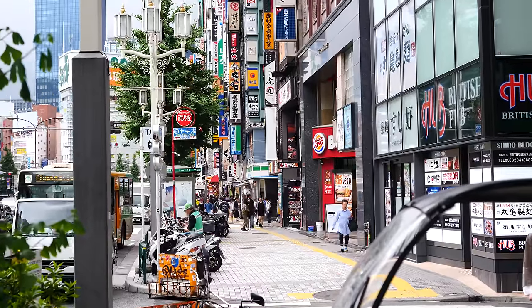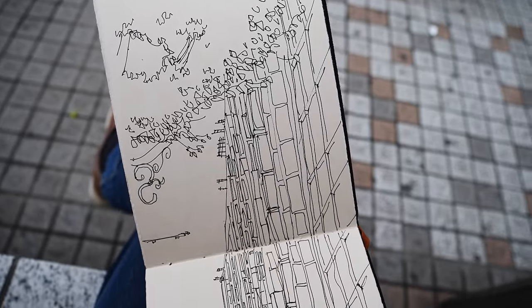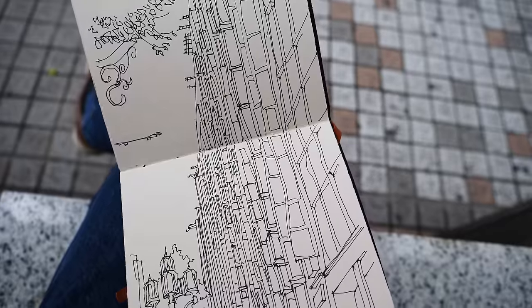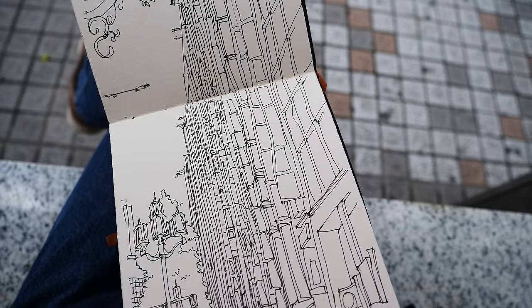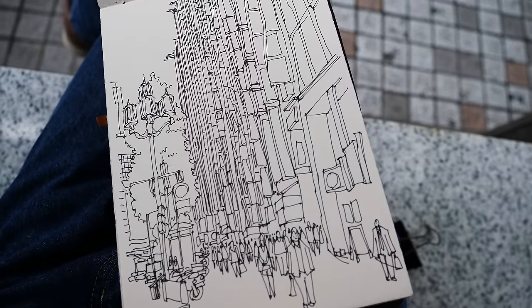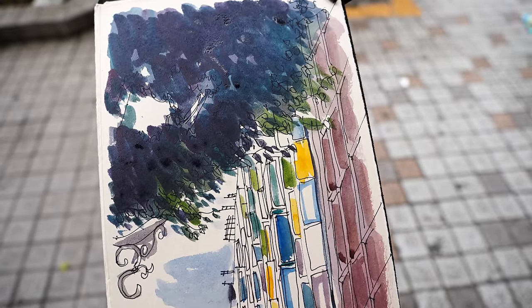This is the scene that I'm going to draw right now. Let me show you my sketch before I color it. So I'm still in Shinjuku. This is going to be a bit complicated and a bit challenging to color because the details, they are a bit small. This is the completed sketch.